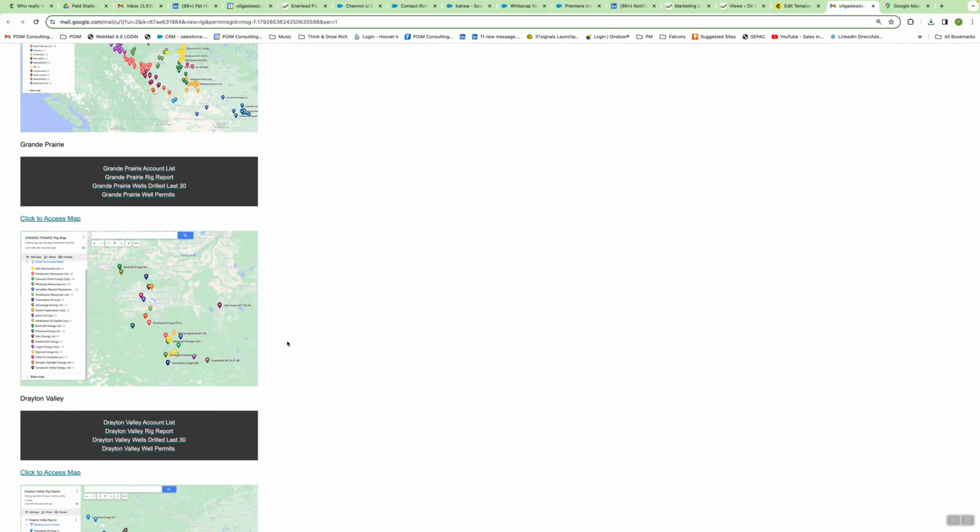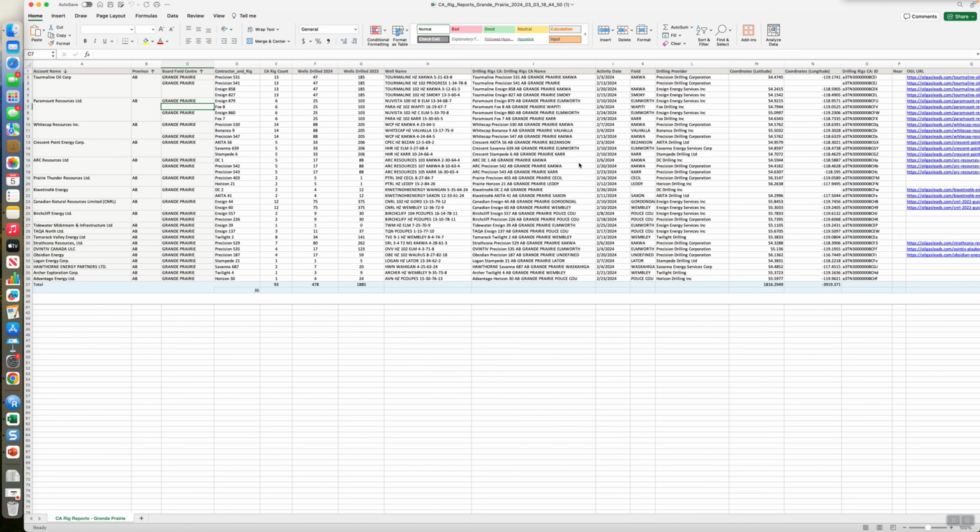We've also got the rig report. So if I go in and I select the rig report, we can take a look at the drilling rig report, and then it gives you a breakdown of all of the different drilling rigs operating in that area for the organizations. So there would be the organization. This is the area, Grande Prairie, and then what we take a look at here is the rig number, and then how many rigs this particular company is actually operating. So Tourmaline has 13 in total, and then here they have 4 rigs operating in that area. How many wells they've drilled this year, how many wells they drilled last year, and so on and so forth. So just a nice quick snapshot of this particular market.